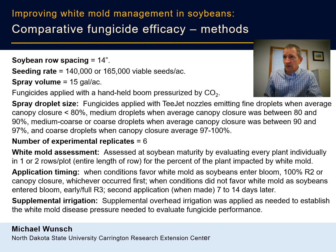When conditions favored white mold and the canopy closed before 100% R2, the fungicide was applied in conjunction with canopy closure. When the canopy was still open, once we hit 100% R2, we applied at 100% R2 if conditions favored white mold. If conditions did not favor white mold, we waited until R3 to make that application, irrespective of canopy closure. When we made 2 sequential applications, the second application was made 7 to 14 days after the first, depending on the study.